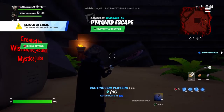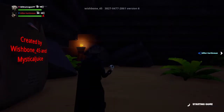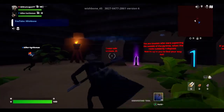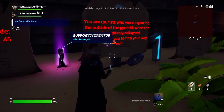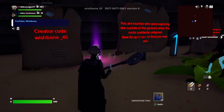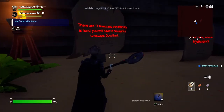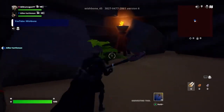This is the third map of week 5 created by Wishbone, and this is the Pyramid Escape. All of the maps are created by Wishbone. Yeah, you know it's gonna be hard. Creator code Wishbone. You are a tourist exploring the outside of the pyramid when the wall suddenly collapsed. Now it's up to you to find your way out. If you're stuck, check out the YouTube channel. There are 11 levels and the difficulty is hard. You have to be a genius to escape. Good luck. Good work Wishbone and Mr. Juice.